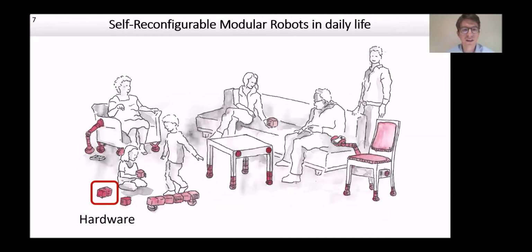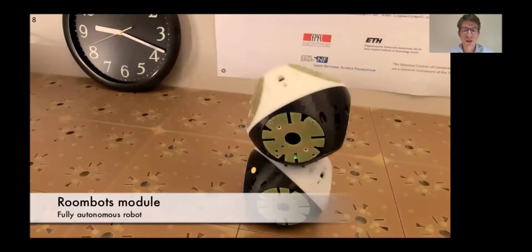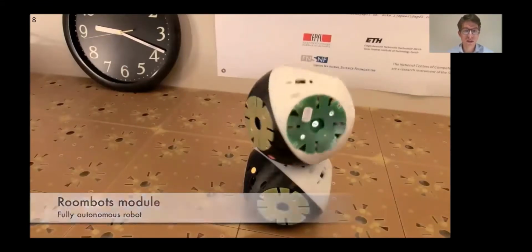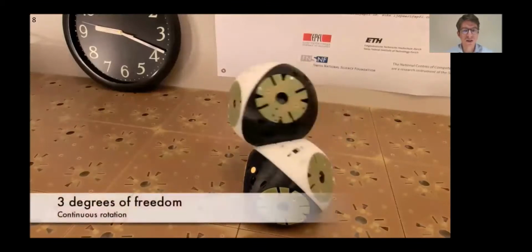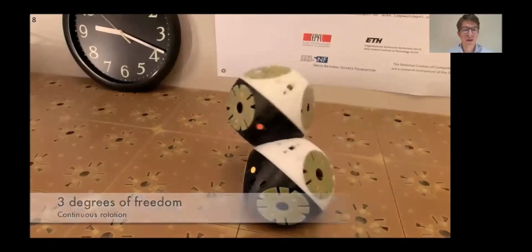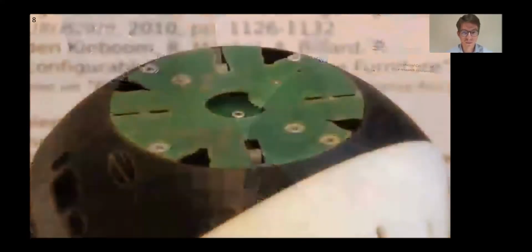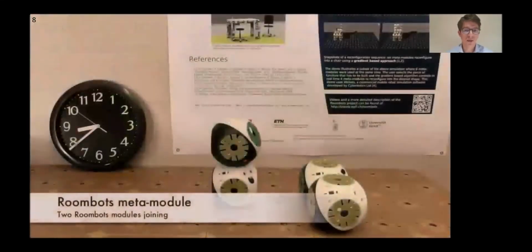All right, I will briefly introduce the Roombots hardware in the next couple of slides. For this, let's look at a short video about what one module can do. We see here one module. It consists of 2 spheres, each consisting of 2 hemispheres, these black and white transitions, and there are 3 motors inside that can cause rotations in the module. Then every module has what we call an active connection mechanism. These are retractable hooks that come out of some of the plates.